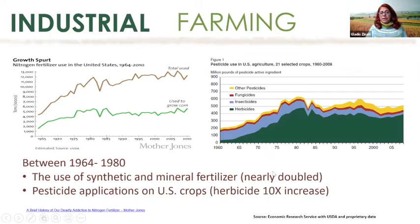Not only that, but the pesticides themselves, including all the herbicides, insecticides, and fungicides, also increased during the same period of time. Looking here at herbicides, in the green area, you could see how much their use continued to increase.